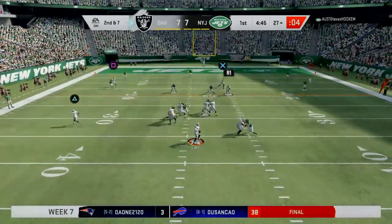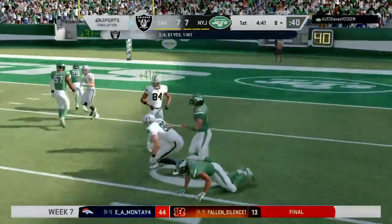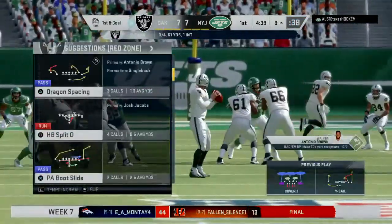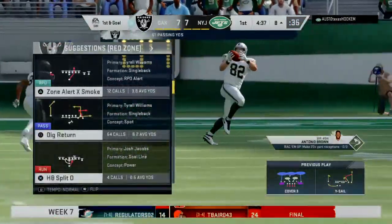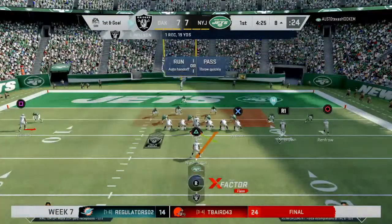Now Carr. And a completion to Wilson. And they've got it inside the 10 at the 8. They've got another first down. The Raider passing game clicking on all cylinders right now.